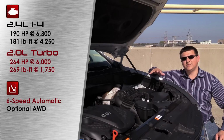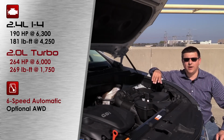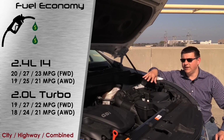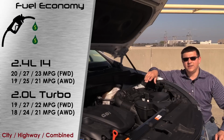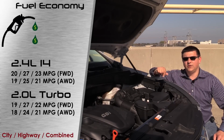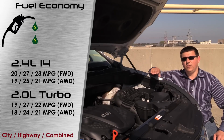But for an additional $1,750, you can get an optional all-wheel drive system with either engine. Fuel economy comes in at 20 miles per gallon city, 27 highway, and 23 combined for the front-wheel drive 2.4-liter engine. It drops slightly to 19, 25, 21 with all-wheel drive. If you get the turbo engine, fuel economy comes in at 19 miles per gallon city, 27 highway, and 22 combined for front-wheel drive, 18, 24, 21 for all-wheel drive.